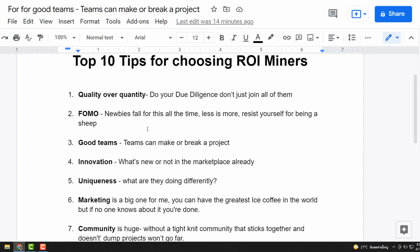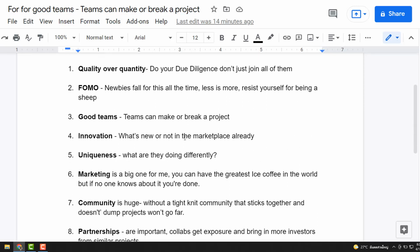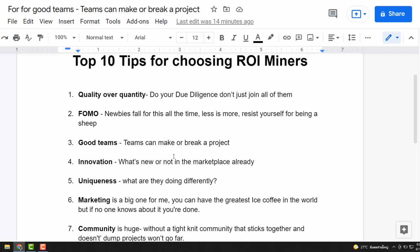If you just do some due diligence and look for all these points in future projects, and you need to be picky, because if you aren't picky, you're going to lose all your money. You're going to get into shit projects because you FOMO into them, and you're just like a sheep like everyone else. Instead, spend some time, 10-15 minutes on each project, do some due diligence, and only get in the best projects.